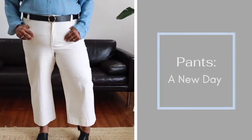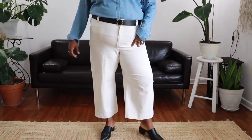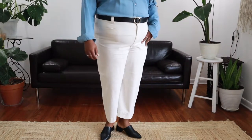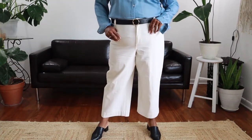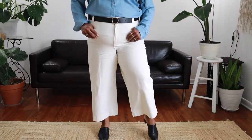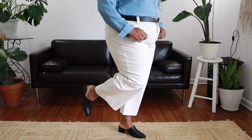I then went with these cream-colored wide leg trousers. Trust me, the comfort level of these pants is completely unreal. I'm really regretting not getting more colors. I finished the outfit off with a pair of mules and a belt.